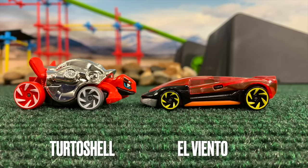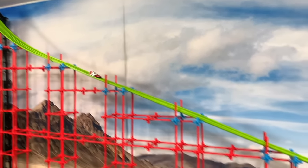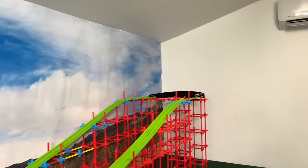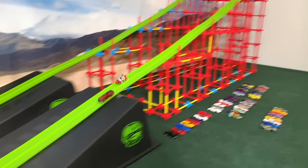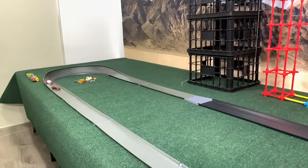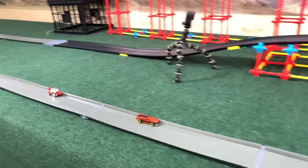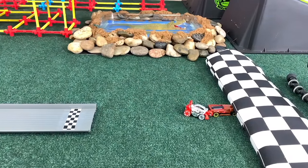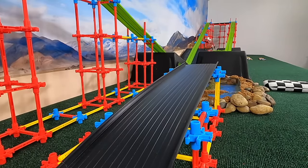Let's get Turtle Shell and the El Viento. Turtle Shell, Viento, racing down the hill, neck and neck as they go. What does the inside line look like for the Turtle Shell? Not so great. The Viento has speed down the hill. And both of them stay straight through the jump. Here comes the Turtle Shell on the inside line, but the Viento cuts right there, and there's no space. Turtle Shell will lose out by a few lengths. It's a shame.